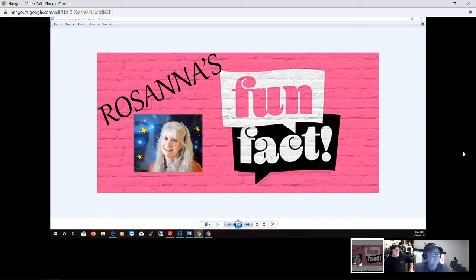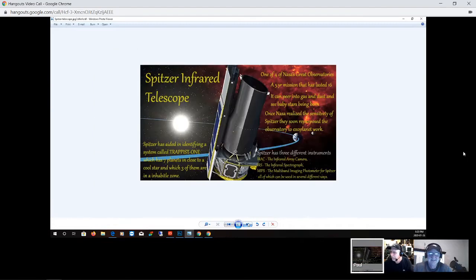So for this week's Rosanna's fun facts, we're going to talk about the Spitzer infrared telescope. Until Rosanna mentioned this to me, to be totally frank, and I'm a guy that does a lot of picture taking, I wasn't familiar with this telescope. This telescope was launched back in 2003, and it had an expected life of about 5 years. Well, here it is 16 years later, and it's still out there.